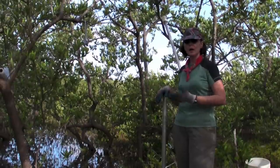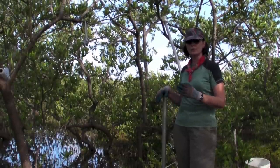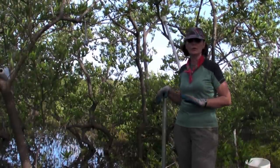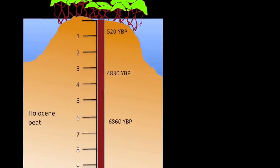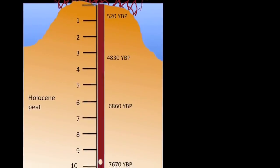With dating of the peat, we can use those dates to reconstruct the sea level history of this region, along with cores taken in other locations around the Caribbean. By radiocarbon dating peat at different depths, we can determine how many years ago that peat was formed. This core covered a time span of almost 8,000 years, based on the oldest date measured at the bottom of the core. This time period is referred to as the Holocene.